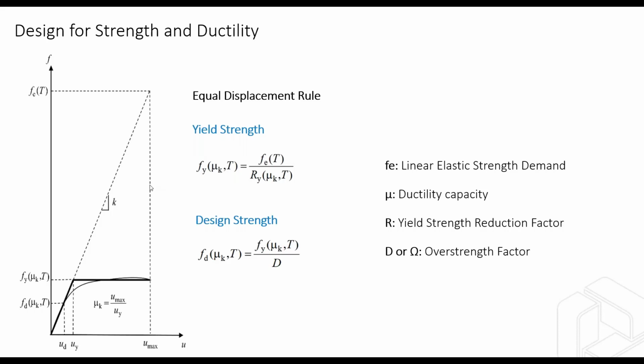You can see this in this graph. It explains the equal displacement rule. You can also simulate this with a single degree of freedom system. If the structure were to behave elastically, we would have the elastic strength, which is Fe. But the structure, of course, behaves in a nonlinear manner. So we have a yield strength of Fy, which is the elastic strength divided by the yield strength reduction factor, which is Ry.